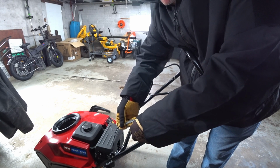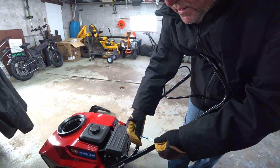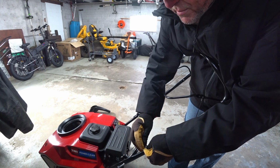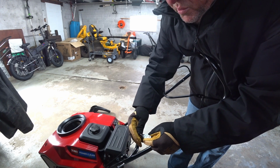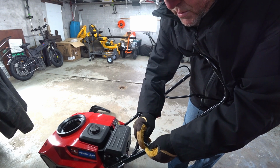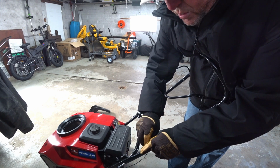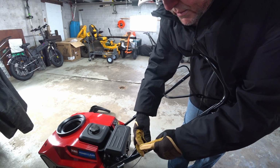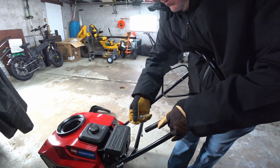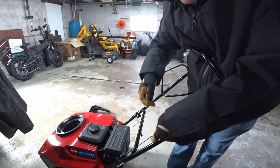So let's take this off. You can see here, this is real simple to do. Put the cable up through so you're able to move it. And let's just go up maybe 2 holes in this case. There we go. And now I can put the spring back on, right back the way it was.